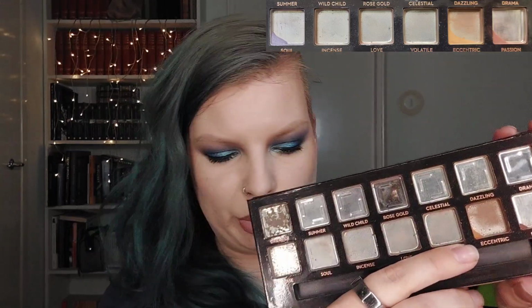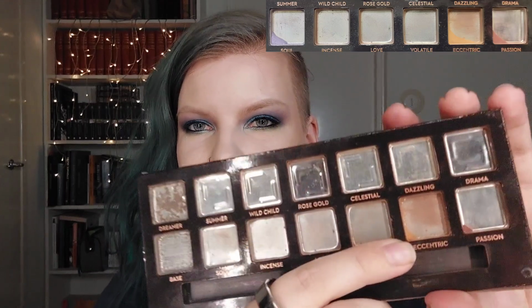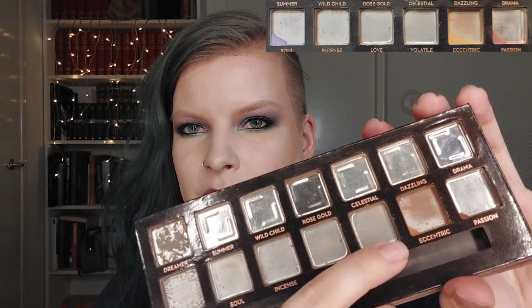Eccentric is still here, but barely. I only used it 3 times, and that is a total of 89. So yeah, still maybe 2 or 3 uses, depending on if I use it on the lower lash line as well, because today I've been feeling this green lower lash line. I feel like it just goes with everything, so I like it. But yeah, a few more uses here.